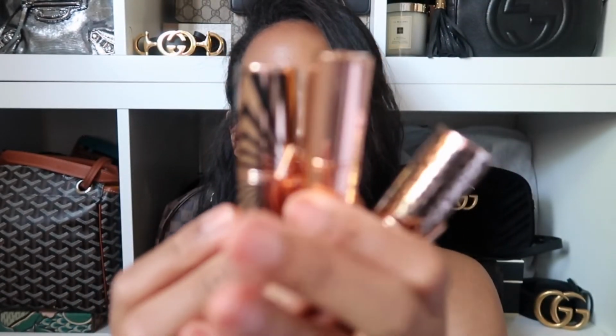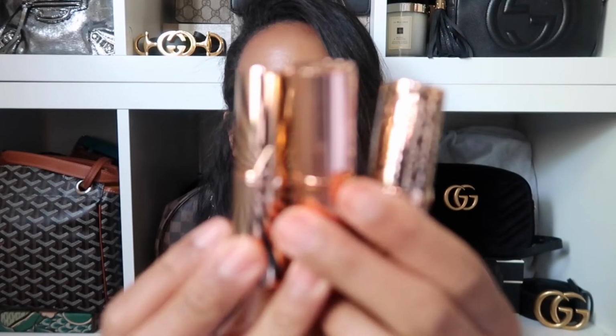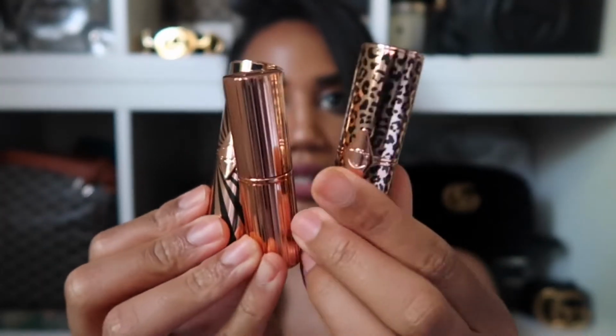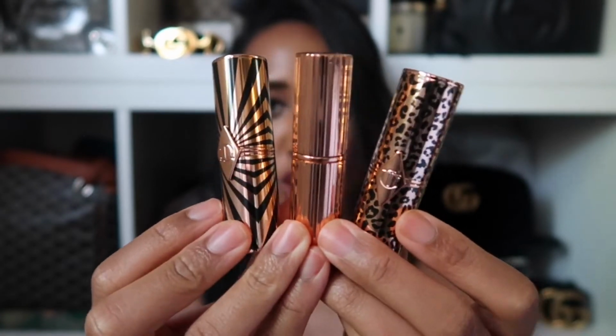So, I didn't show you, but these were all of the packaging for the lipsticks for the Charlotte Tilbury ones that I got. This one was the Viva La Vergara. This is Glowing Gen, and then that one's her classic packaging. Beautiful. These are so beautiful. Another Art Deco type of design.